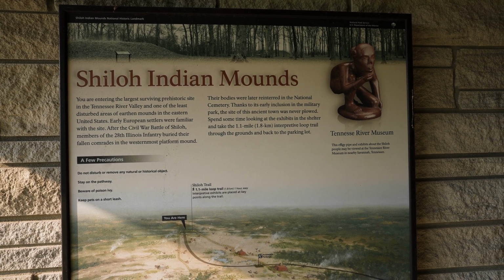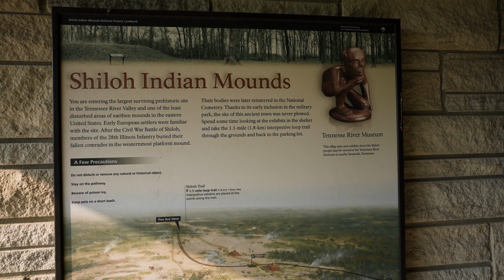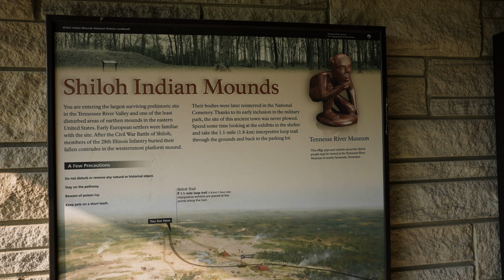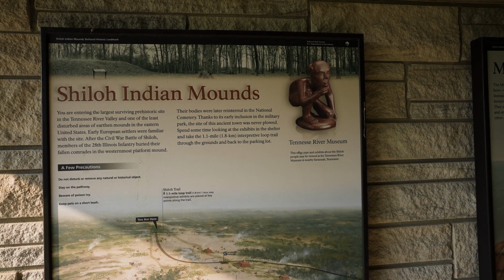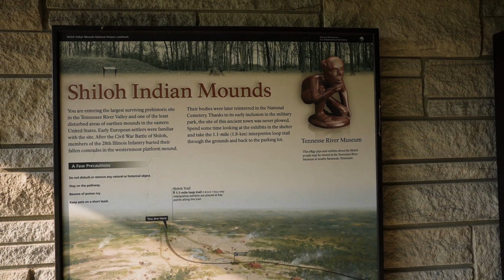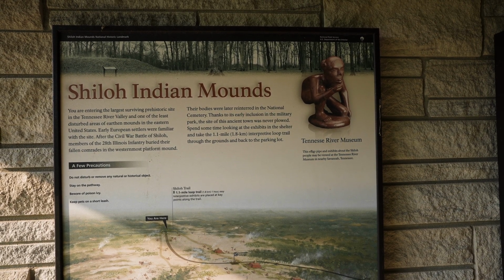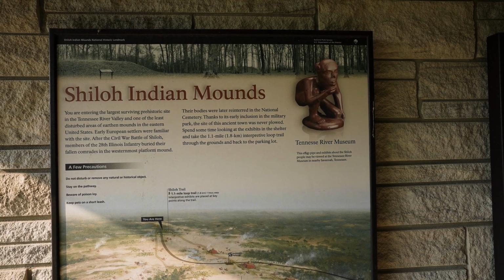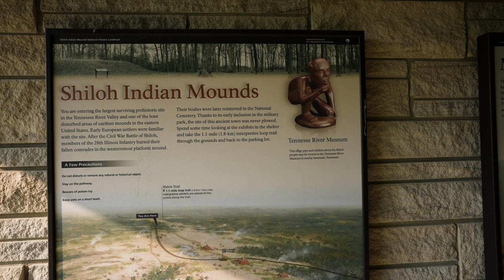Early European settlers were familiar with the site. After the Civil War Battle of Shiloh, members of the 20th Illinois Infantry buried their fallen comrades in the westernmost platform mound. Their bodies were later reinterred in the National Cemetery. Thanks to its early inclusion in the military park, the site of this ancient town was never plowed. Spend some time looking at the exhibits in the shelter and take the 1.1 mile interpretive loop trail through the grounds and back to the parking lot.